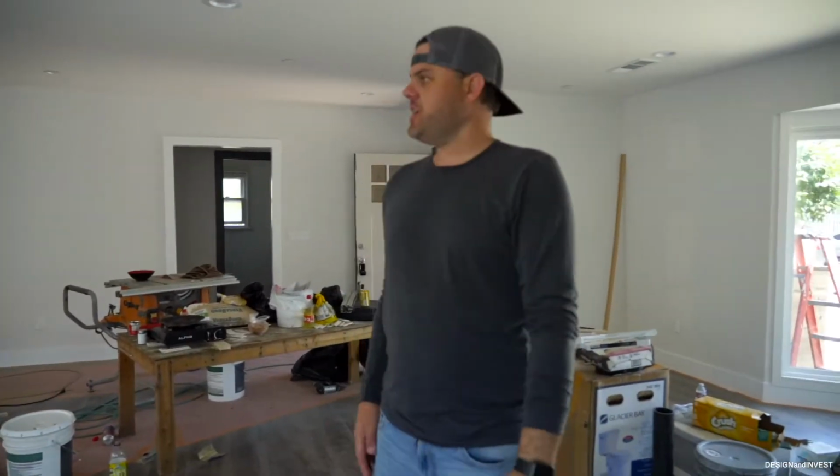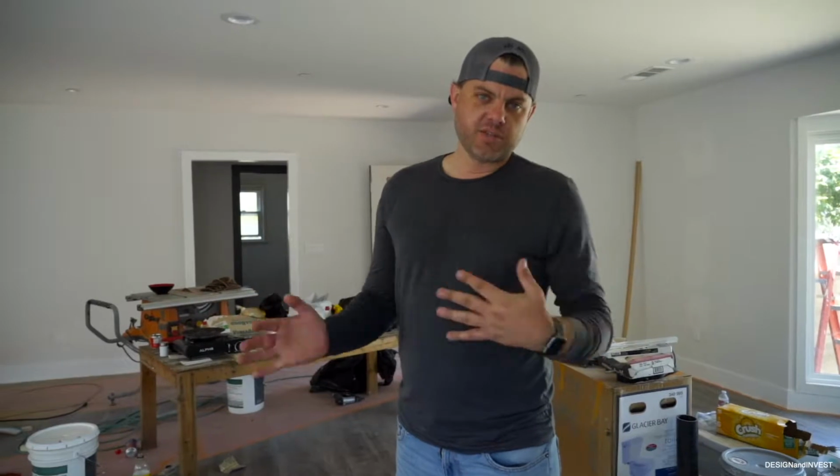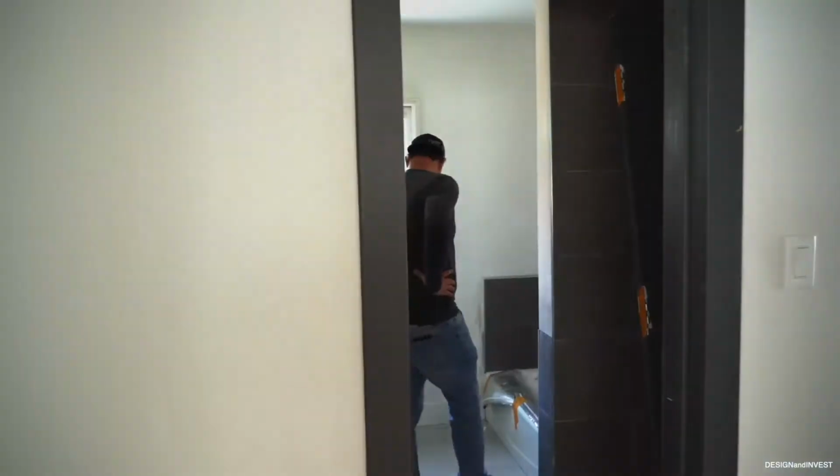Okay, so as you can see, we are down the home stretch here. It looks like it's in shambles. Most people would think that this is weeks away. This is really just days away. The granite guy, stone guy is going to be putting the stone in probably tomorrow, and the job moves really quick at that point. So now it's just putting things back together and jamming away. Let's look around.